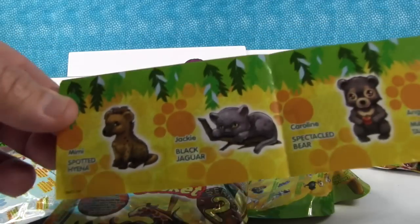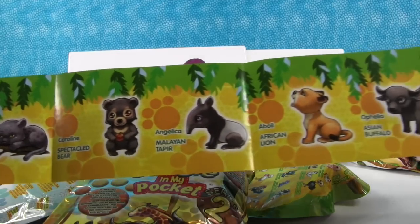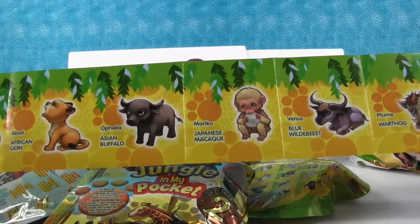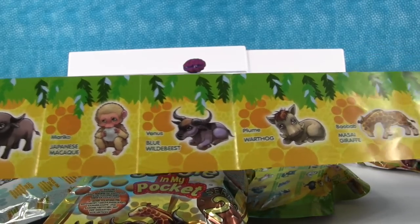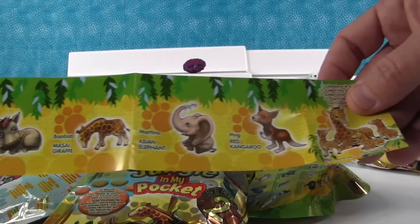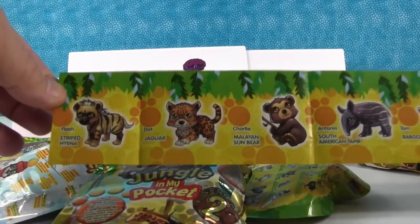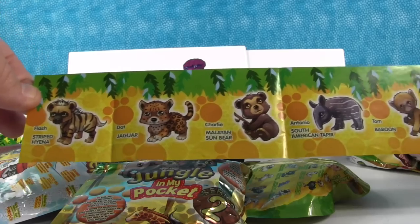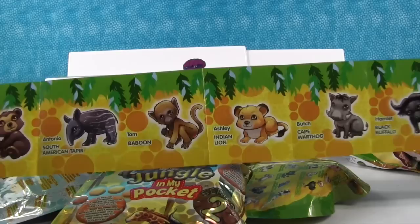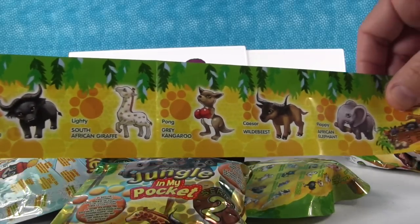Okay. So, the spotted hyena, they're saying, is in the jungle. Jaguar, a bear, tapir, a lion. I didn't know the lion was in that jungle. Neither are hyenas. They're on the savannah. Hey, a warthog. A giraffe, an elephant, a kangaroo. And four more. Ooh, another hyena. Little jaguar, a sun bear. Oh, a warthog. Another tapir. Wow, lots of lions and warthogs and hyenas. I think somebody was watching a movie.